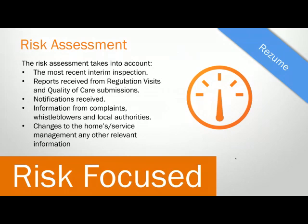So that's, I suppose, a degree of them risk assessing to make sure that they don't have to come out and visit you more often. So they'll also take into consideration the notifications received, any information from complaints, whistleblowers, local authorities, and any changes to the home's service and management, and any other information that they find to be relevant. So definitely use your regulation visits and your regulation reports as something to big up your service as much as you can, and to give a good impression of the progress that you're making.